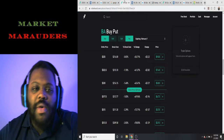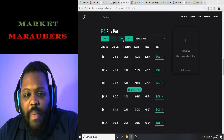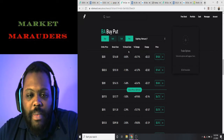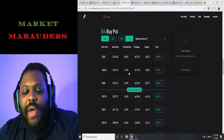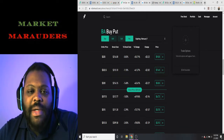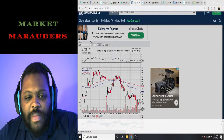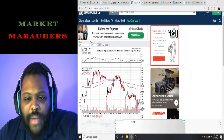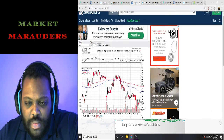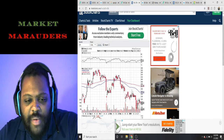So going into number two, I have Boeing. For Boeing, I'm going to say a put on Boeing. Boeing has had some really bad news recently. They've had a lot of problems with their 737 MAX. If we go into their chart, they've been up, they've been down, and they dropped off a lot. Going into this chart, we can see they dropped off quite a bit.